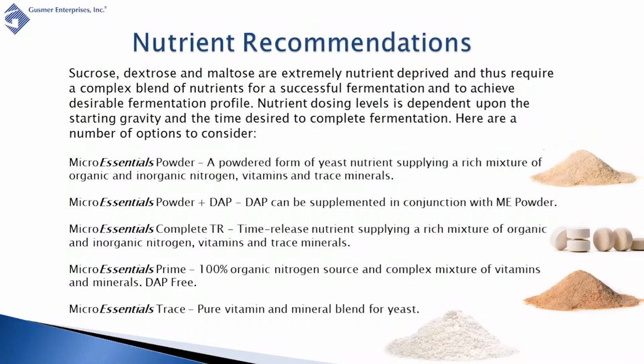Thank you, Nate. So when looking at nutrient recommendations and nutritional requirements for hard seltzer fermentations, it's important to know and understand what is in your base media, what is in your sugar substrate. So in hard seltzer, you're looking at sucrose, dextrose, and maltose. And when we analyze those three base medias, we find that they're not a good source of nitrogen, whether it's organic or inorganic. They do not have the essential trace vitamins and minerals needed for an overall good fermentation and overall good yeast health. And that's where the Gusmer complex nutrients come in.